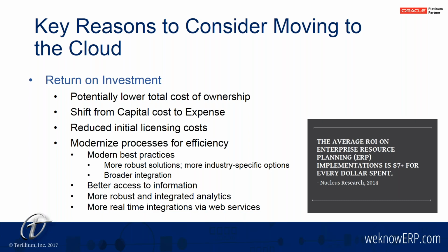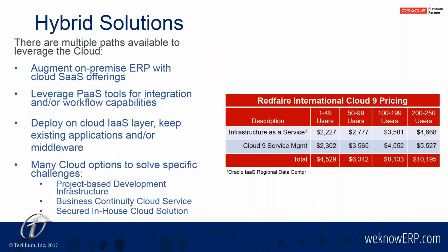So how are people doing this? What are our clients doing? Well, there's a couple of different ways they're going about it. So number one, it doesn't have to be all or nothing. So that's the first thing we've got to say. Moving to the cloud, some people are going to jump full, both feet into the arena.